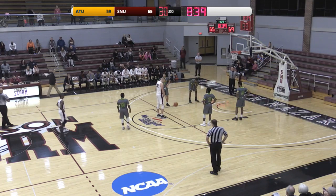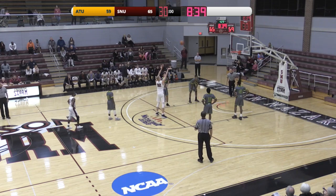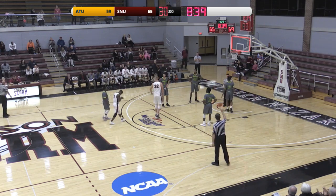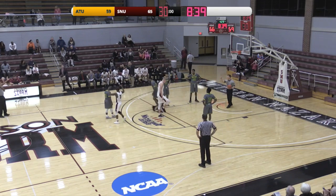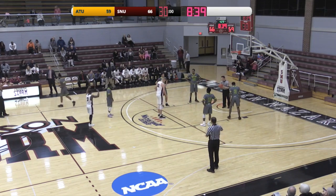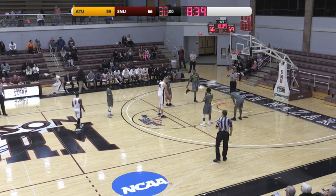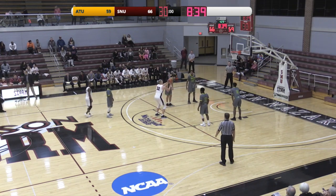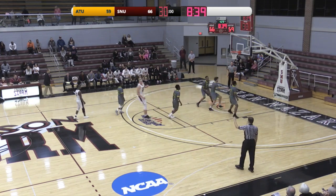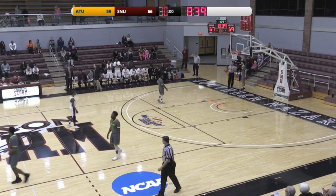Alex Brown set to check back in for Arkansas Tech after this first free throw. Starkey up and in. Montrell Williams will take a quick break. Jonathan Dunn to the scores table as Starkey hits both. Chris Stevens checks out and Dunn comes back in.